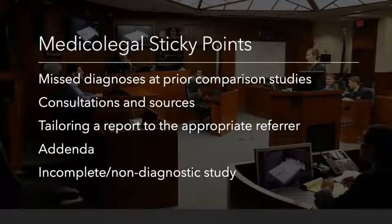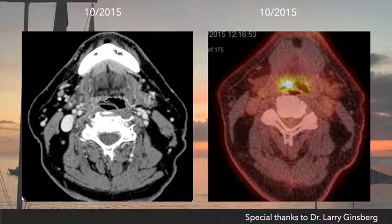A few medical legal sticky points. Misdiagnosis of prior comparison studies, and that's an important topic. Consultations and sources, the idea of tailoring a report to the referrer, think about addenda, and then incomplete or non-diagnostic studies. So I went for this misdiagnosis to, I think, the person who we all know as the ultimate source of information about misdiagnoses, Dr. Larry Ginsberg at MD Anderson. And he literally poured through exams to find me exactly the right one. And I think this is a really nice example.